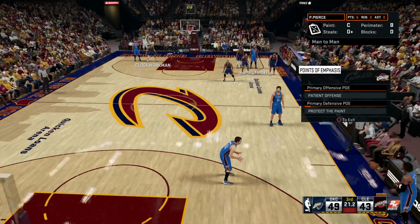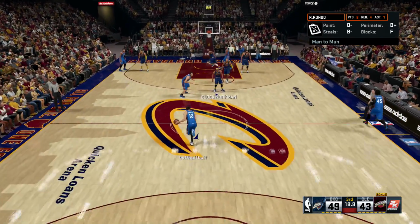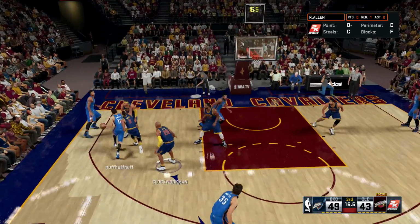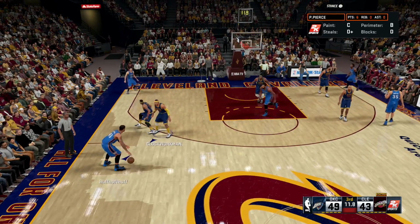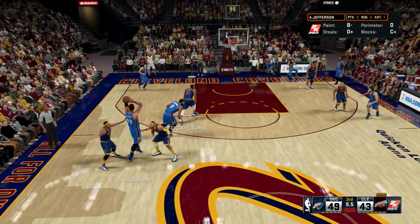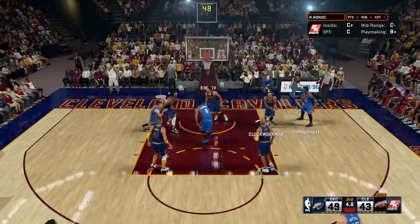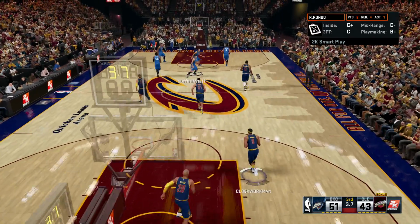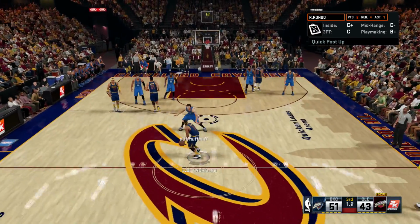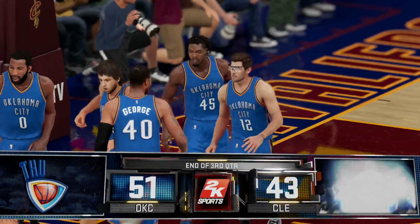Cavaliers making a switch here. Rondo's checked in. There's 21 seconds left to play here in the third. Heinrich dishes to George. Back to Heinrich. Pass to Wallace. Lots of room. Good, and Heinrich gets the assist. Heinrich's got 4 assists now tonight. And we've reached the end of the third.